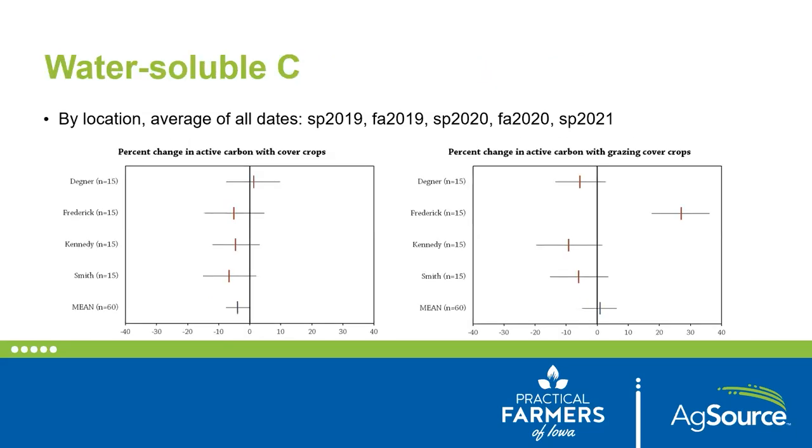As I mentioned, we also looked at water-soluble carbon. And just like with the previous slide, we came to a similar conclusion with water-soluble carbon as soil respiration. Neither the cover crop field, that's the comparison on the left, or the grazed cover crop field, comparison on the right, had a significant change compared to no cover crop on average.